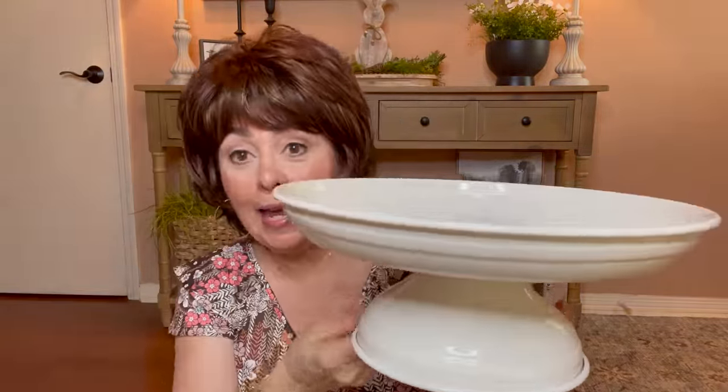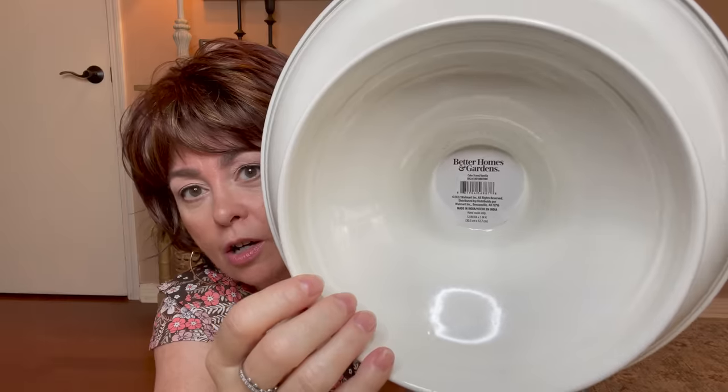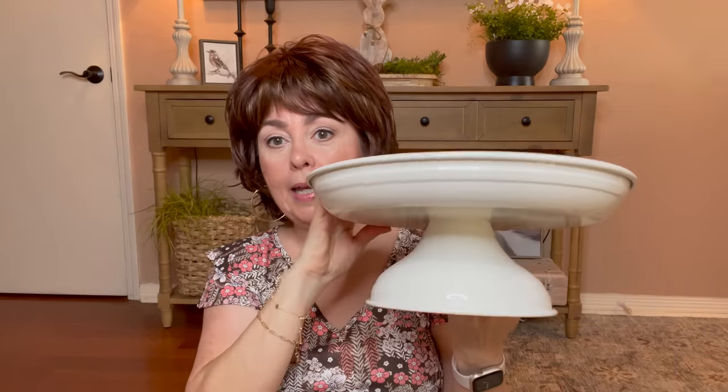Then I saw this. It was the little cake stand. I thought this was really sweet. Better Homes and Gardens. What I'm thinking about doing is going to Michael's and getting a tall cloche, and then I can do a little spring vignette in this, and it would be beautiful in my decor, because after the bunnies come down, I'm gonna have to put something else out in certain places. So I thought this would be really cute, or you could use it for a really nice cake stand. And it wasn't much.